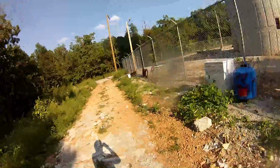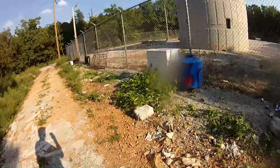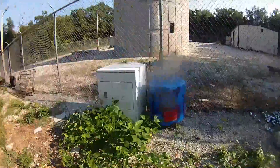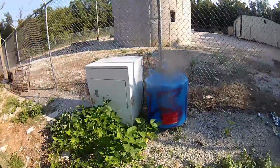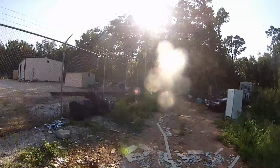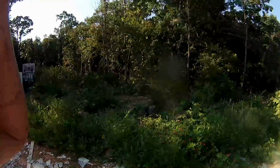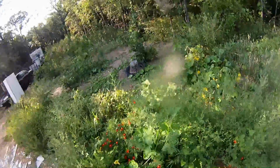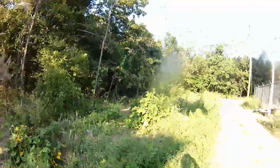This is what the driveway looks like right now. Got some beans. This is where I was keeping the pigs for a while. Beans growing up. Got a big old air tank from the dumpster. Got an air compressor down there, down yonder from the dumpster. Still pretty good.